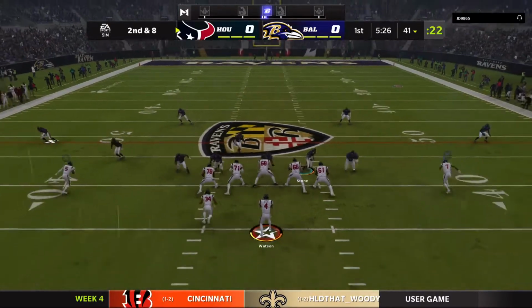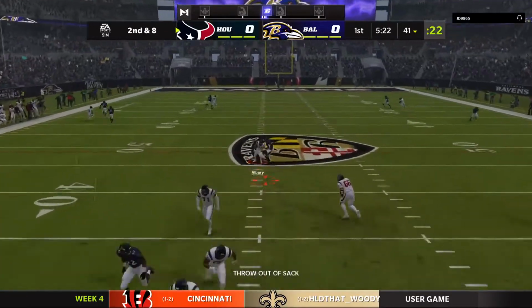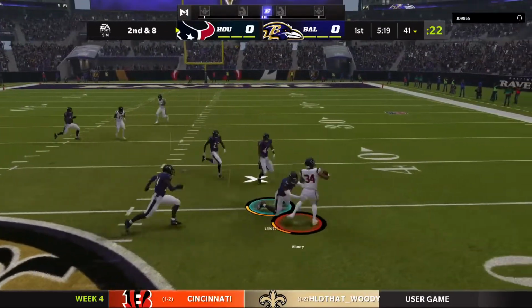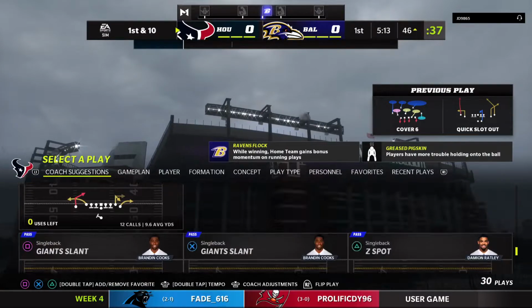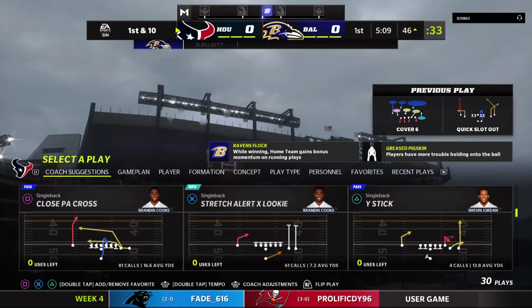Here's 2nd and 8. To throw is Watson. Looking for his running back, and he's got it. Twisting away, and he'll be taken down, but not before he gets into enemy territory. A fresh set of downs on a gain of 13 there for the Texans.